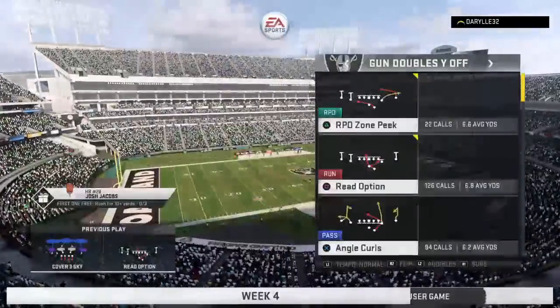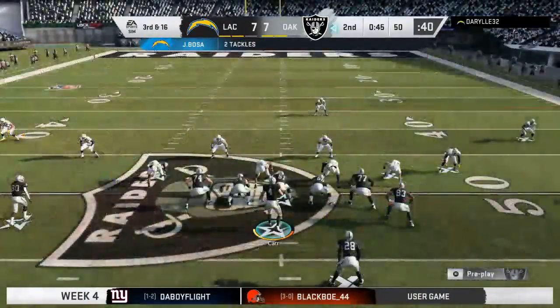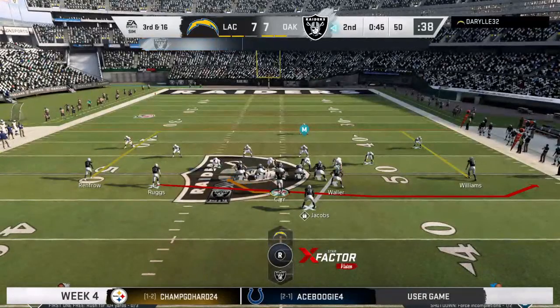The Chargers going to signal for the first of their timeouts as the clock will stop with 45 seconds to go in the first half.